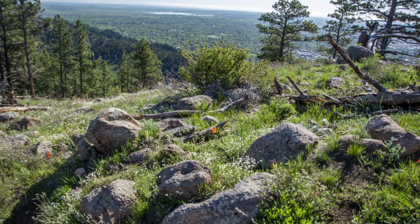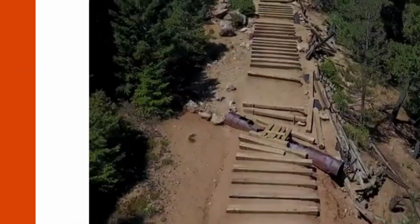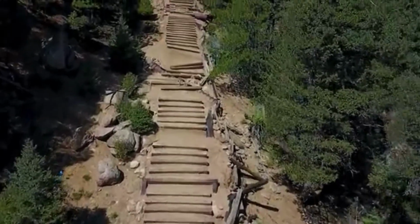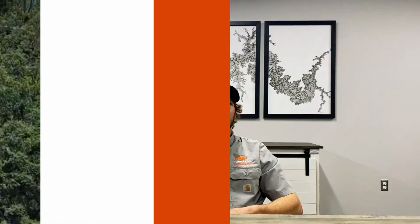So then that gave them the opportunity to come out and ask trail companies if they wanted to tackle the project. And with us doing the Manitou Incline with Timberline Landscaping, it was a big flag open to them, saying, well, you guys did this many steps on the incline going straight up. Would you guys want to come up to Boulder and find some stone is going to be necessary and all of that stuff.